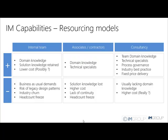So if you were to look at any consultancy out there to provide you with services, we would recommend that you look at a consultancy that probably would, first of all, provide you with a fixed price delivery to get around some of the budgeting and headcount freeze issues, but also an organization that would bring you industry best practice, process governance, a team of specialized technology specialists, and then also not just individuals, but an organization that brings to the fore a team of domain experts and a continuity that you would expect from a professional organization.